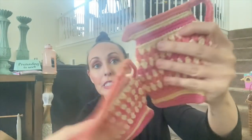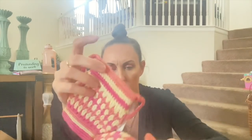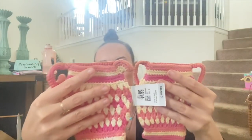$1.99. Look at how stinking cute these are. Oh, what? They open. Look. So what are these? I thought that they were just something you would set a hot cup or something on, but they're actually pockets.